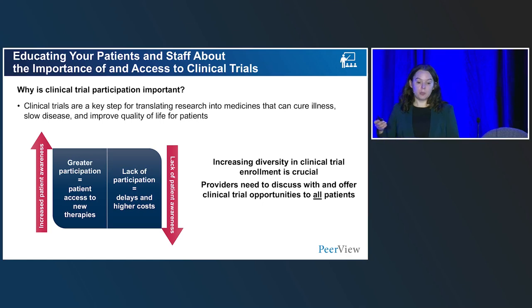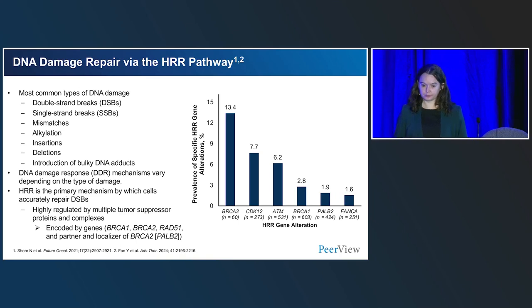Also, participating in clinical trials creates that diversity that we need in clinical trials, because a lot of the times diversity is not seen in the clinical trials, and then a lot of the clinical trials are not always applicable to our patients because they did not include that population. So overall, clinical trials are the key steps for translating research into medicines that can cure illnesses, slow the disease, and improve quality of life for patients.